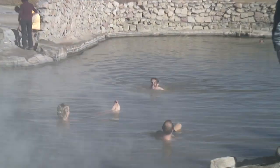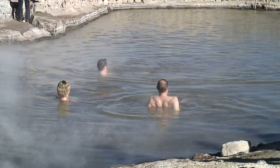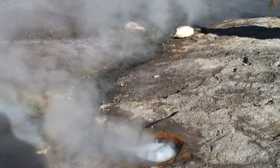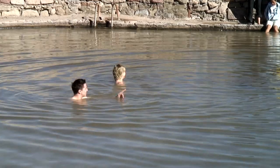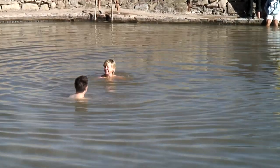A thermal pool heated to 35 degrees Celsius. It was fed from a runoff of a geyser. Can't catch anything nasty with this one. My camera's on my screen. We're not going to get amoebic dysentery, are we?